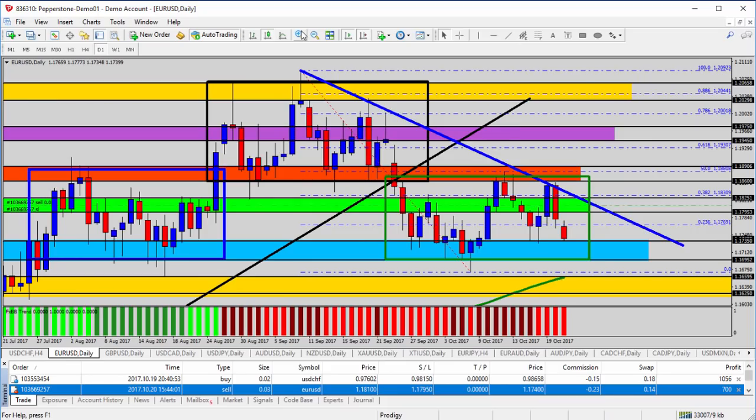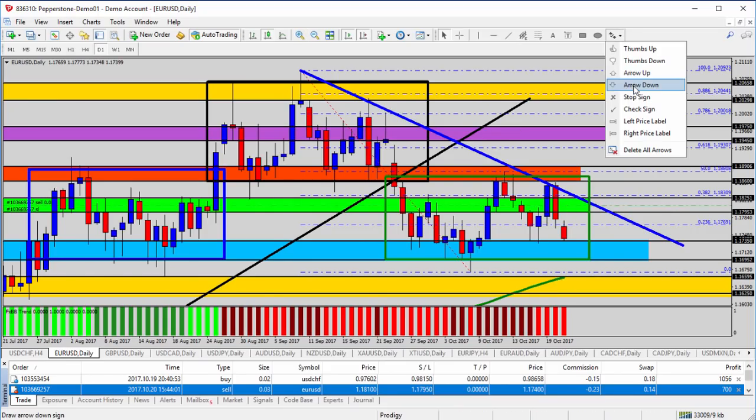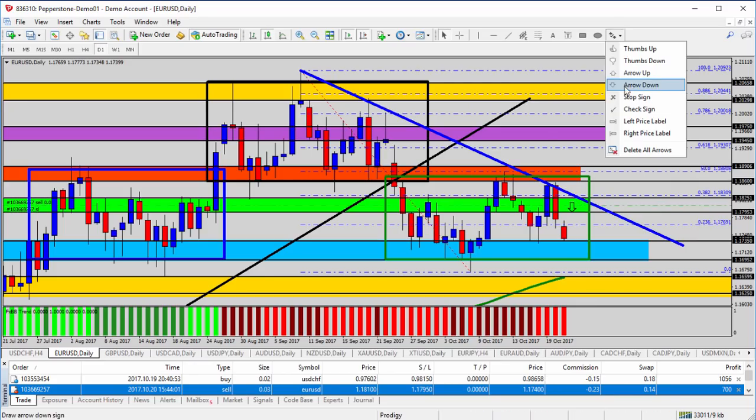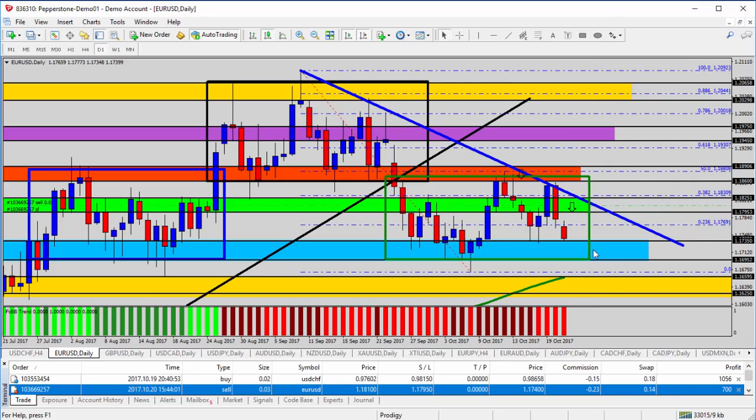Let's go ahead and zoom in on this. Of course, the entry that we have right now is sitting here at the green shaded area. Several days ago, we also took an entry at the orange shaded area up here. So we've had some opportunities to see some profit gapping in our favor after the weekend, back down to the blue shaded area down here.